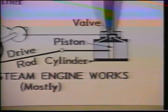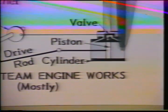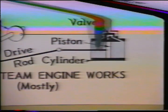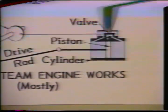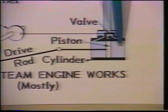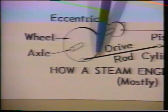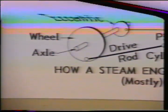Now the steam goes from the steam chest through the valve into the cylinder, pushing the piston to the end of the cylinder. When the steam is done pushing the piston, it goes back out through the port in which it came in and it is exhausted, and the valve moves to the other side, admitting steam to push the piston back to the other end of the cylinder. Thus, the piston goes back and forth. This reciprocating motion is translated through these rods to the wheel, where it becomes rotary motion, and the engine thus moves forward.